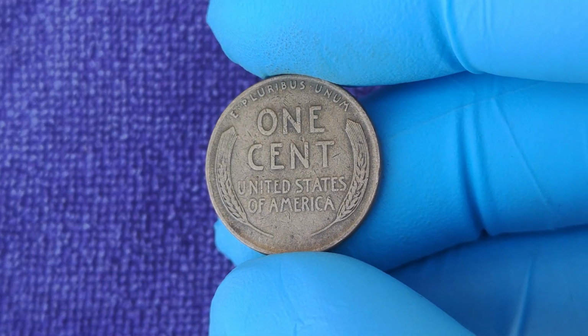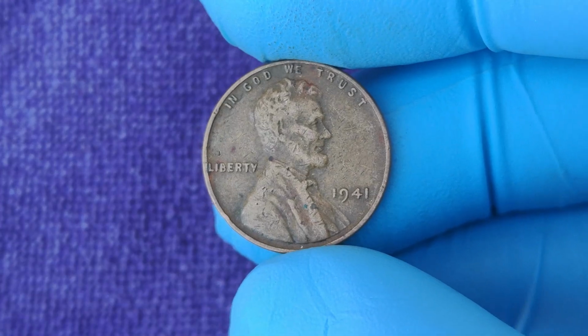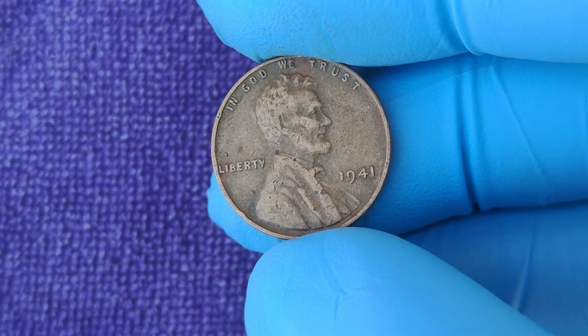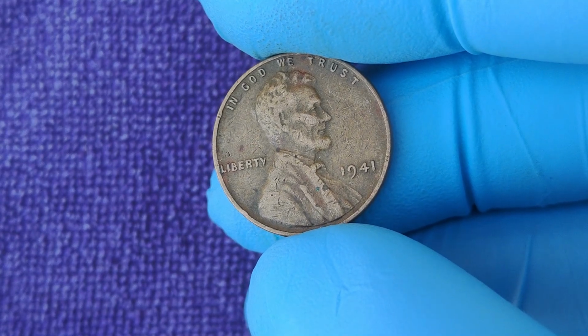Today, we're diving deep into the fascinating story of the 1941 no-mint mark wheat penny, a coin that may look ordinary at first glance but hides extraordinary potential.